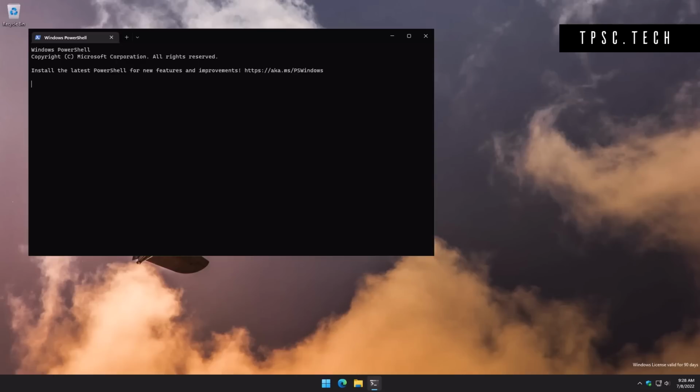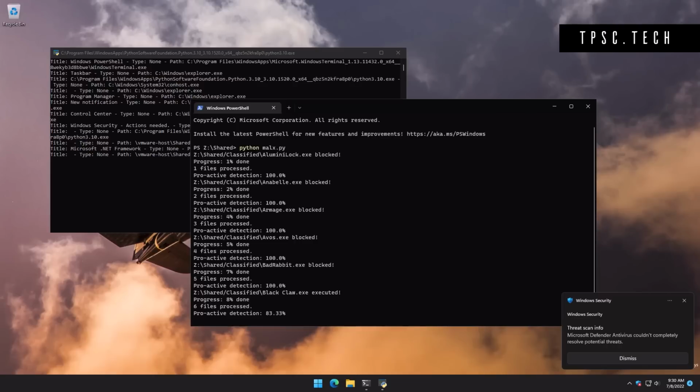But we are going to restore to snapshot, and now we're going to try to run the same test, but offline. And we're going to try to test the offline protection of Windows Defender, because we do know that it relies a lot on those cloud queries. And I just want to see what is the on-system component that's protecting our data and the system integrity. So here we go. Once again, Blackclaw is not detected.